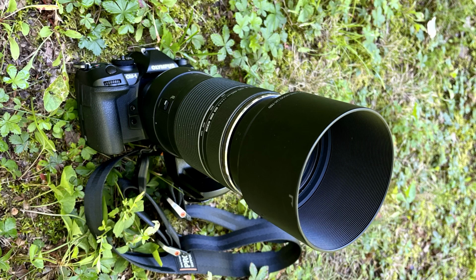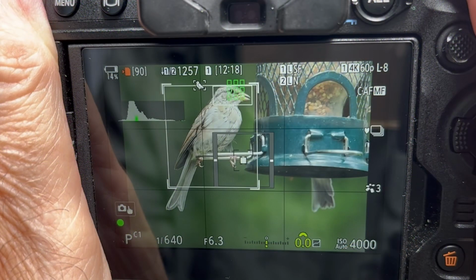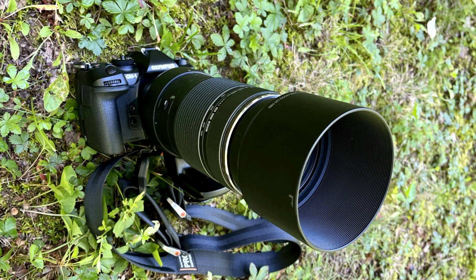I mean, if you have focus set for bird detection, then the camera should assume, you would think, that you want to focus on the bird. As it is, the camera may have detected and outlined a bird, even highlighted the eye, but it may or may not focus on the bird, depending on where the focus target area is at the time. This might be something OM Systems might like to refine in future firmware updates. It's certainly something I would like them to refine.